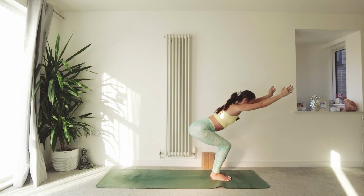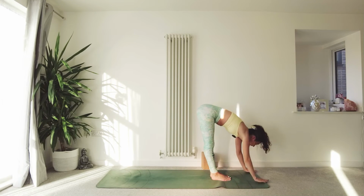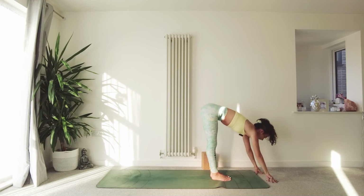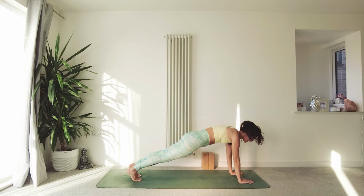And then we're going to come straight back down. So exhale, forward fold. Inhale, lift the chest, lengthen the spine, Padotonasana. Exhale, bring the hands down to the mat, step or jump the feet back.